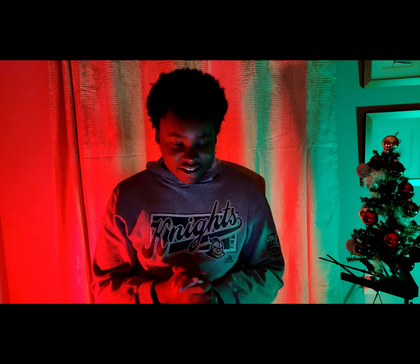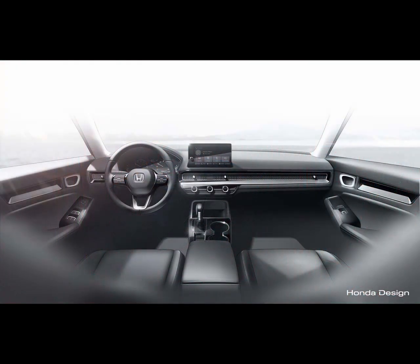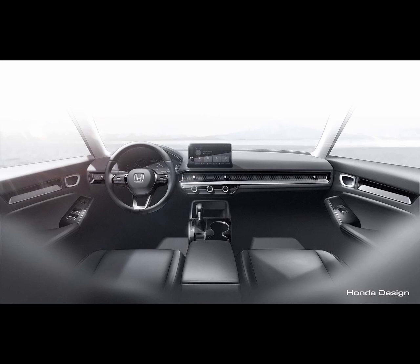Now we have some design shots of the interior. So the door trims right here, it seems to have some sort of 3D dimensional design to them. I'm not sure what material was used on it until we actually see the thing. And then the door handles have the same kind of design as a 370Z. I'm not sure how effective or if people like that design, but I guess it makes it more unique.